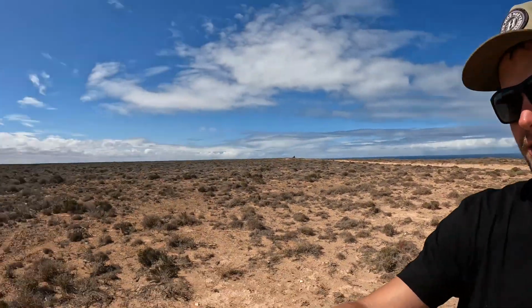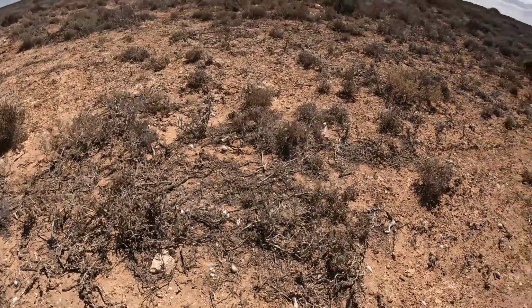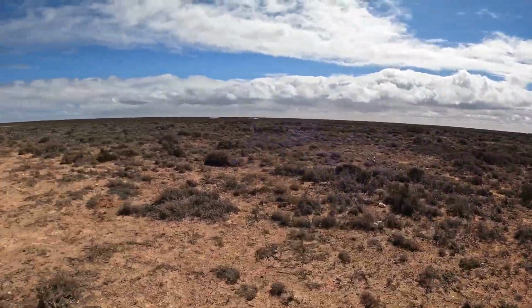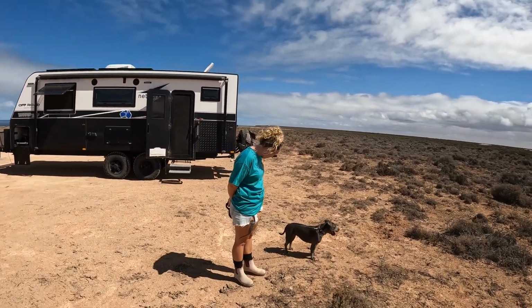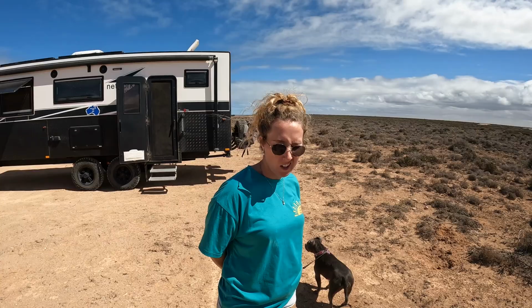But if I show you this, everywhere we look is shells. As far as you can see, all that is just seashells. So it's pretty crazy how high the water level was and how far it has dropped now. So yeah, a little bit of fun information for you guys. Surely amazing.